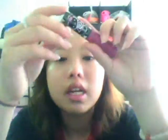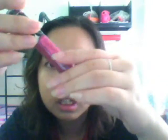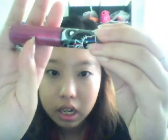So the first one is this one. This is the Hello Kitty collection lip gloss, I think it's a lip gloss. Can you see that Hello Kitty? Then it's like MAC. And this is in Sweet Strawberry. I don't think you can see it. This is in Sweet Strawberry, which is a purple color, but it has a blue glitter in it, and blue reflex.